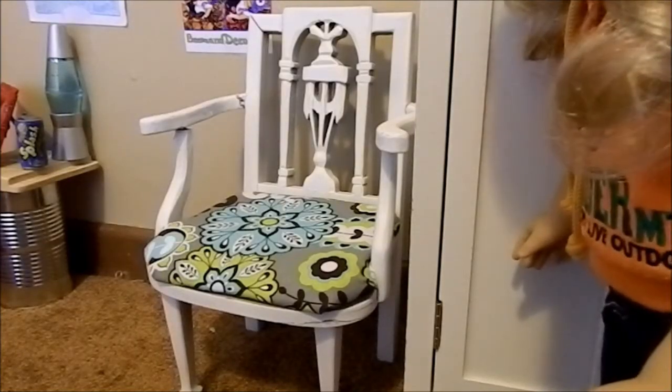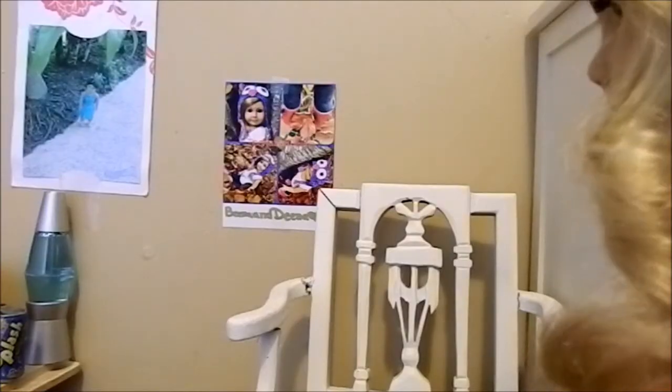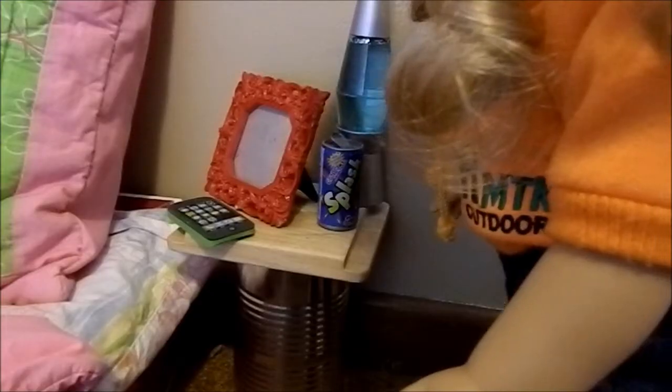Over here is a chair, and right beside it is a poster. Now, on this little table, we have a bunch of really cute things, like a lava lamp, a can of soda, a phone, and a picture frame.